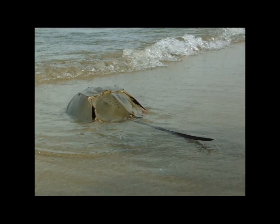We have two species of horseshoe crabs in Singapore. One is the coastal horseshoe crab that you see here, and the other one is the mangrove horseshoe crab. These horseshoe crabs look very, very ancient because some people call them the living fossils. They haven't changed their shape for over millions of years. And the horseshoe crab has got blue blood. It's because instead of iron that we have in our blood, which makes our blood red, the horseshoe crab has copper-based blood. And people use their blood to test for bacterial toxins in medicine and drugs.